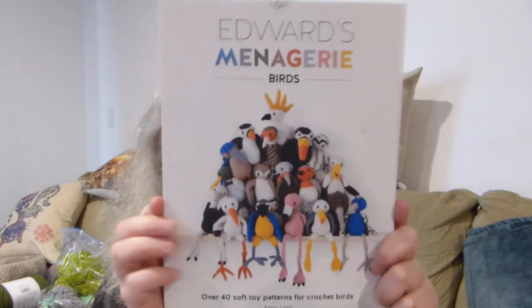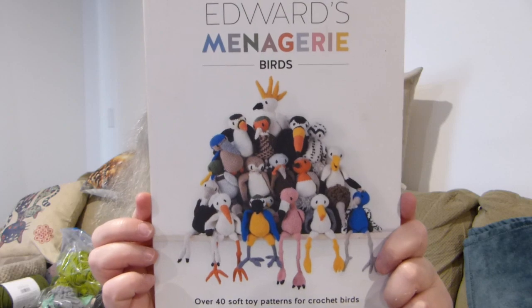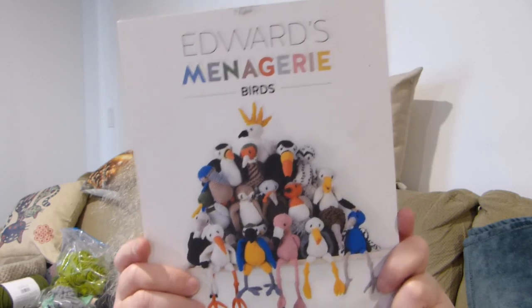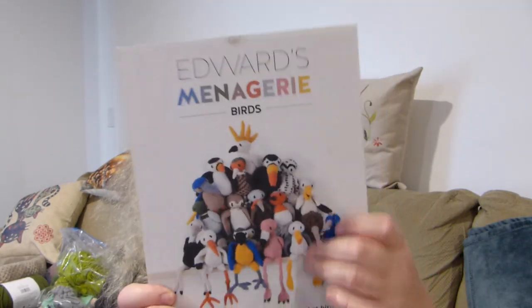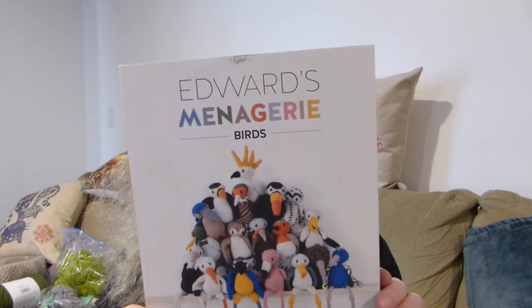And then I have the Edwards Menagerie Birds. Because of course there's a penguin on here. I think there's a puffin too. But yeah, I'll be making a few of these for sure. And I have 2 more Edwards Menagerie books coming as part of that Amazon gift certificate. And they'll be here sometime this month.